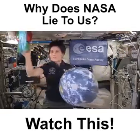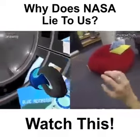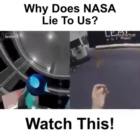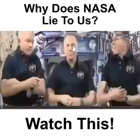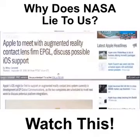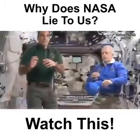Next segment, I'm going to show you how NASA grabs objects in 3D space, rotates them around, manipulates them. They can do this with water, with cloth, anything. And the cool thing about it is we can take what they're doing, what they're seeing with their contact virtual reality augmented lenses, and put that on a separate video layer live.